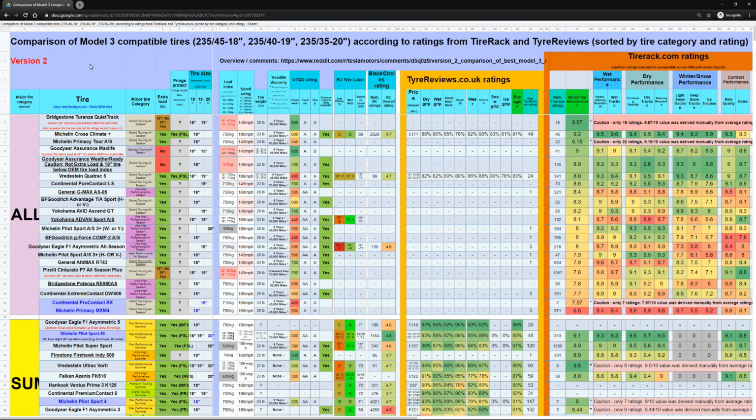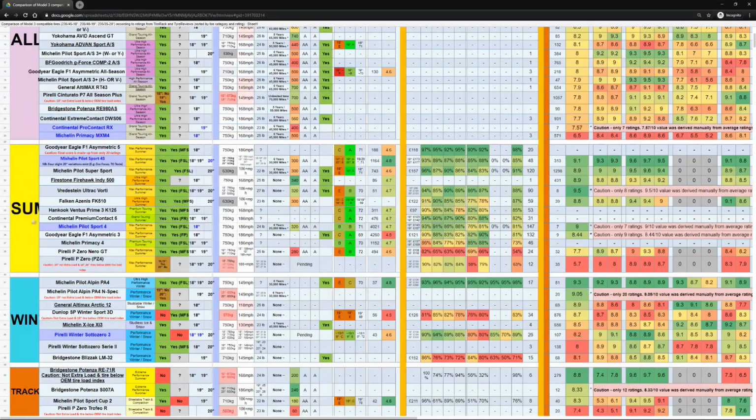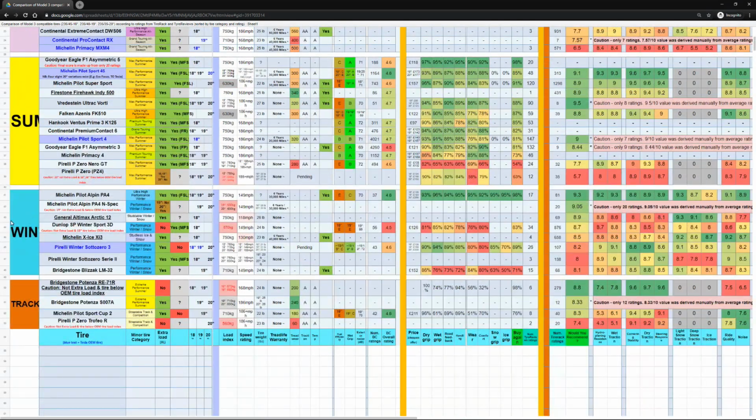The spreadsheet is grouped by tire category: all season, summer, winter, and track. The tires are ordered based on Tire Rack ratings along with some other factors. You can see here that the columns show a lot of different specs and measurements for these tires. I made a list of some things to think about when ordering tires. This list isn't ordered in any particular importance.